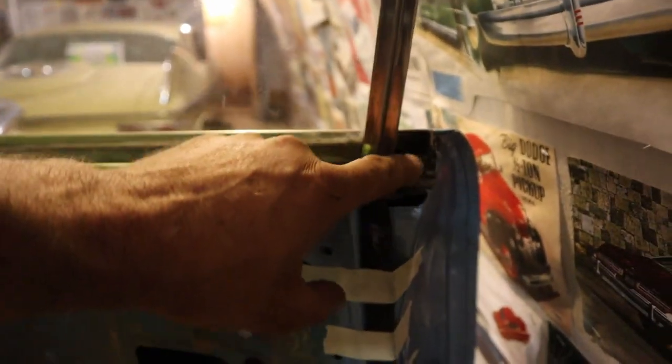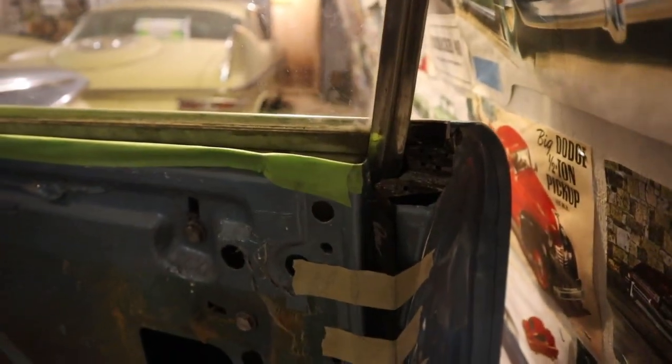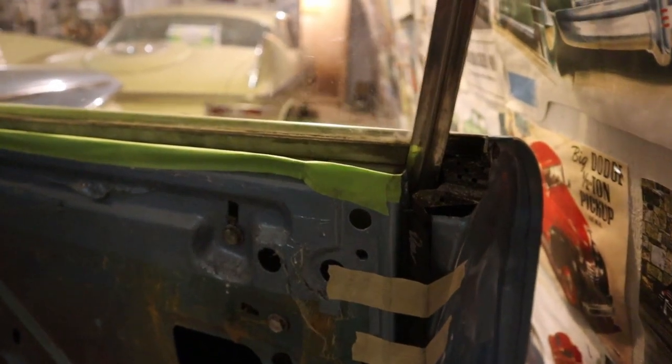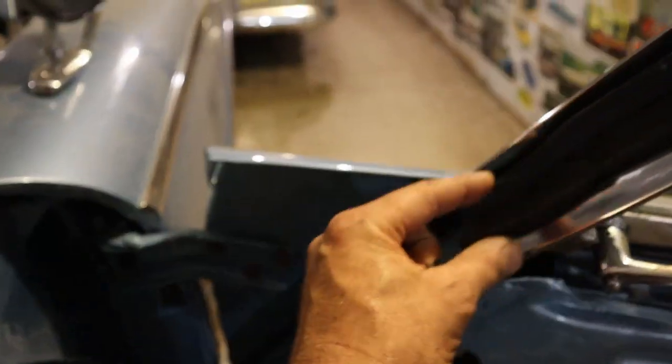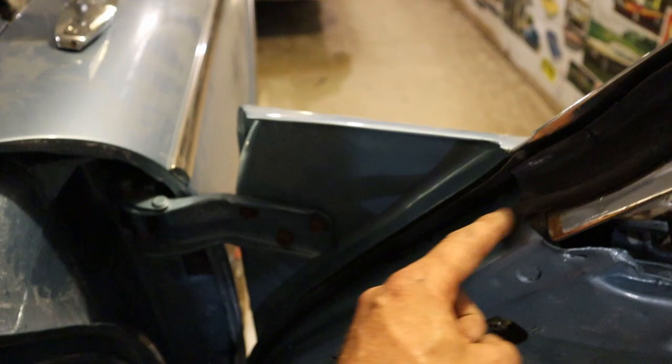I'm still going to have to figure out what to do up here with these specially molded ones from the factory that are, of course, completely decomposed. This is an original piece. You can see the profile is different from the new one. This wide stuff went down to about here.